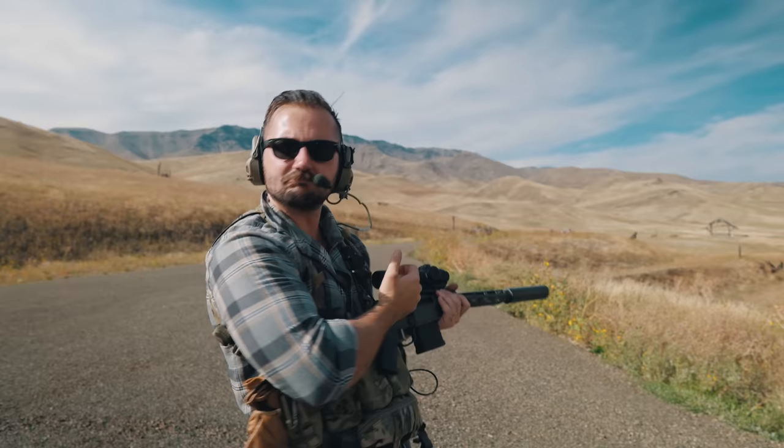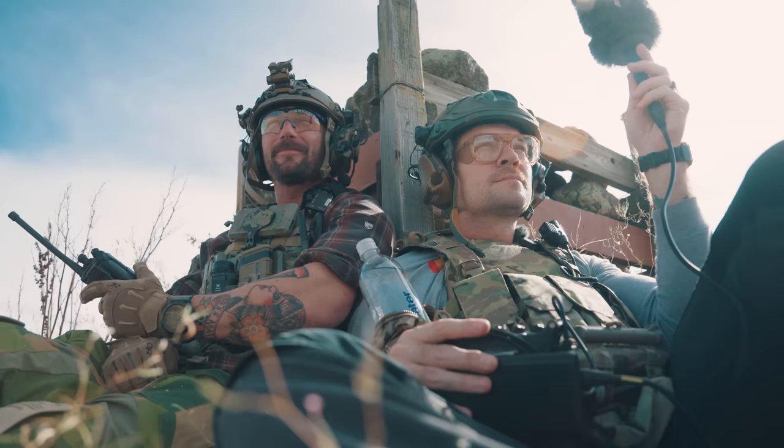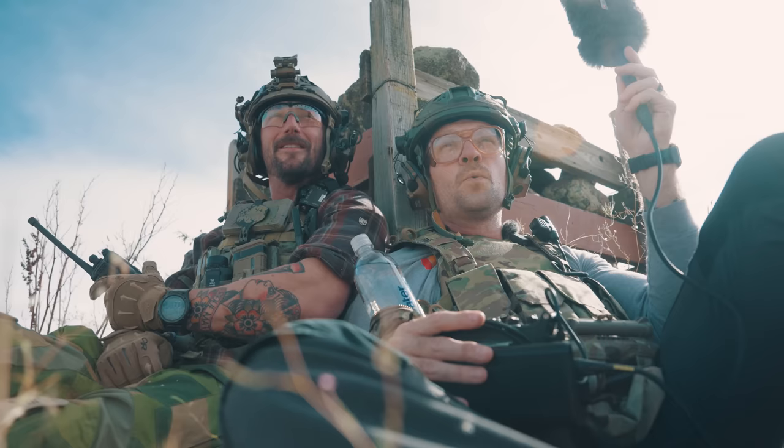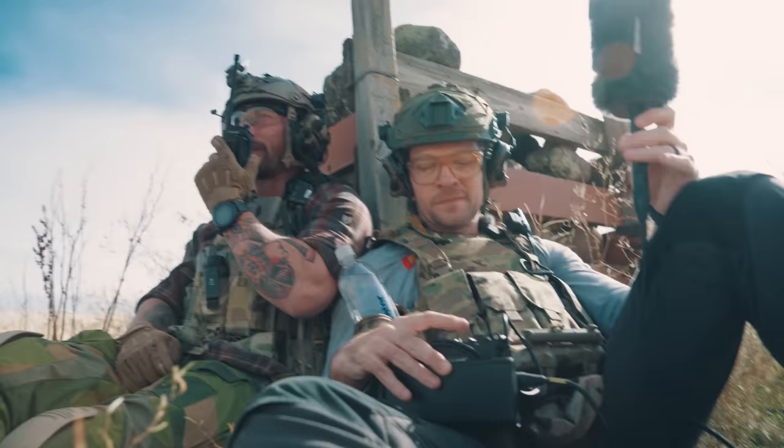Elevation check. Oh, this is going to be crazy. Good elevation. Continue. What? Wild. Rounds complete. Copy. Rounds complete. We are coming out of defilade. Range cold. Range cold.